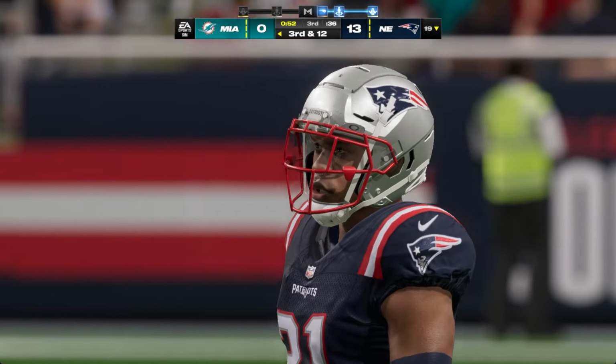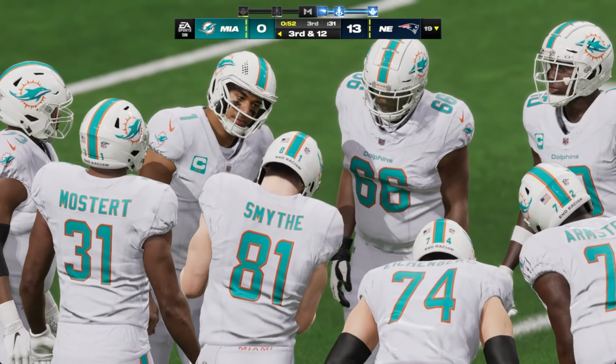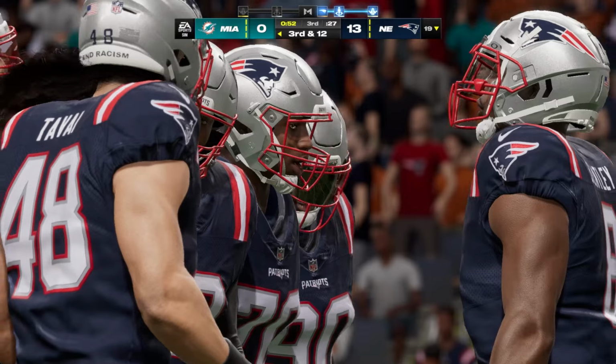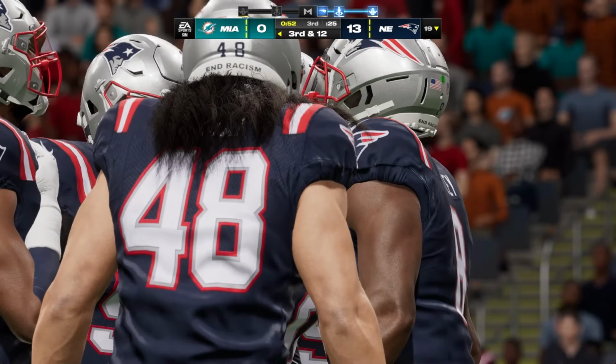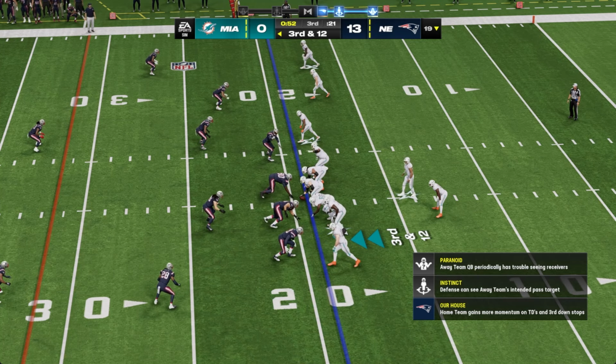So another incompletion there. He's hitting on fewer than half his pass attempts in this one, and that is not a winning formula. Yes, let's make sure we give a little bit of credit to the defense here. They give him a lot to think about, a lot of different looks, and he seems a little bit confused trying to complete passes.